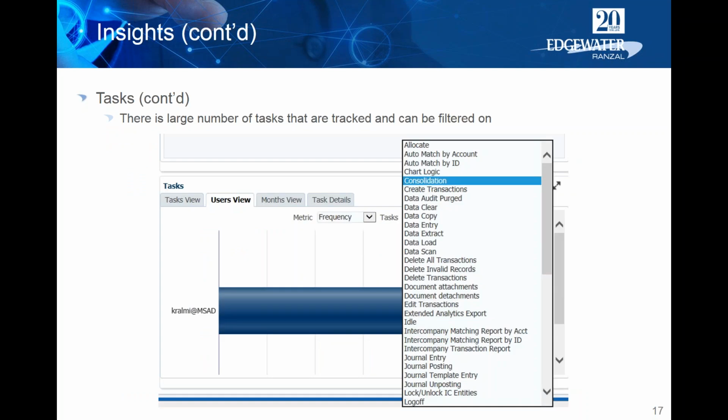And as I keep saying, just about every task an end user can perform within an application is being logged here. Whether they're running a consolidation, doing stuff with journals, running an intercompany matching report, or loading a metadata file, it's all being captured and stored within this application. And now the HFM administrator can easily see what's going on within their application and by each user.